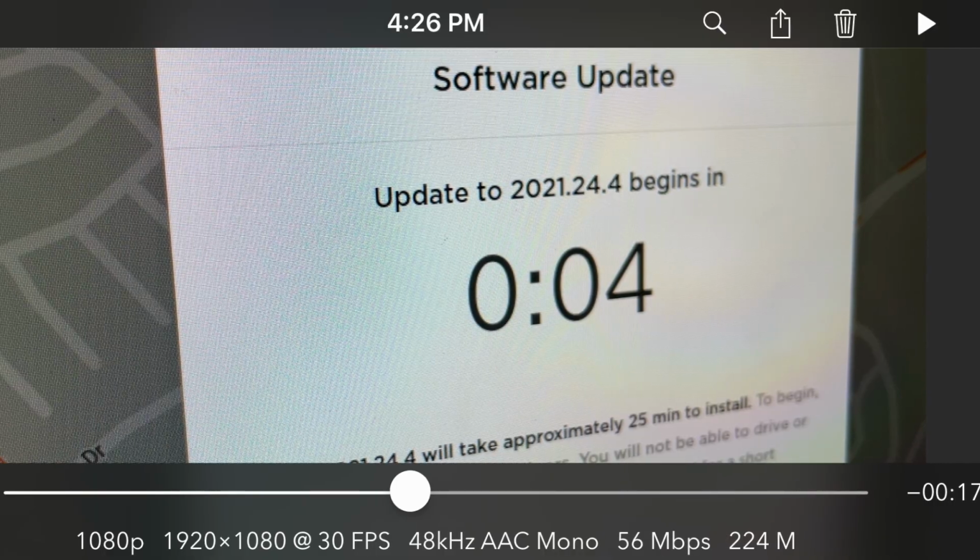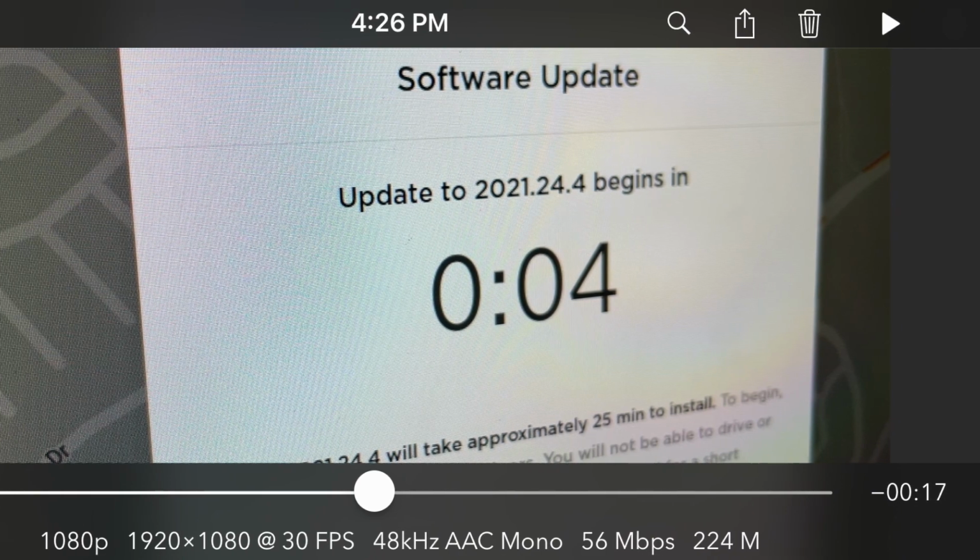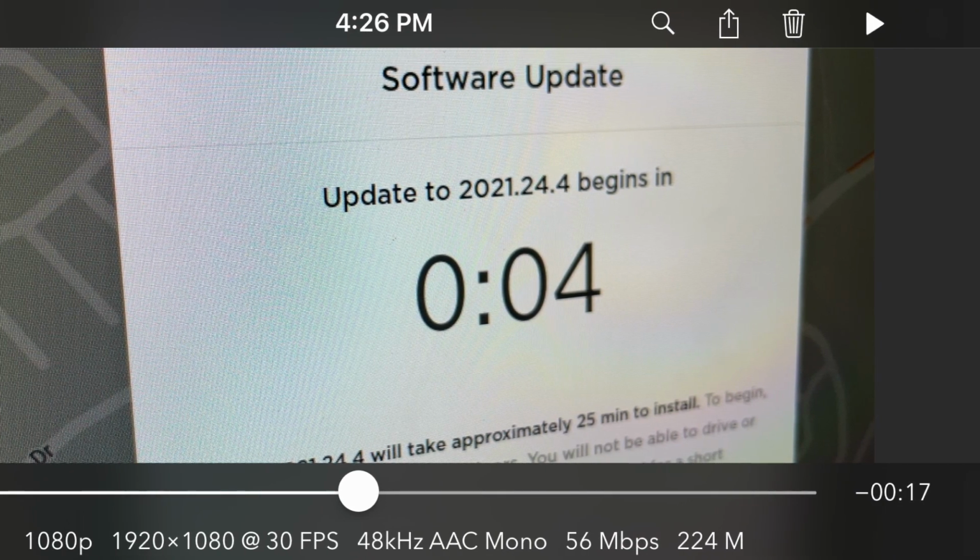So at number 5 on my list, hands down, one of the top ones on my list, obviously top 5, software updates. And I know everybody else loves them too. So very cool. Number 5, software updates.